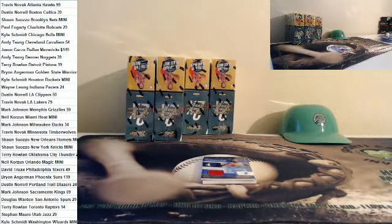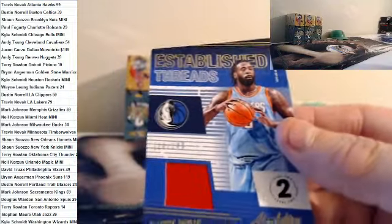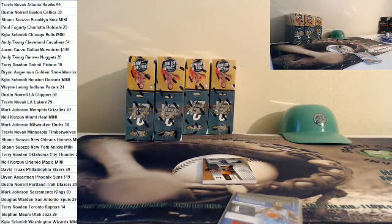And, wow, we got a super thick joint. For the Mavs, number 149, DeAndre Jordan. DeAndre Jordan for the Mavs, number 149. Wow, that's... Come on. How are you, Mr. Angerman? I miss you, buddy.